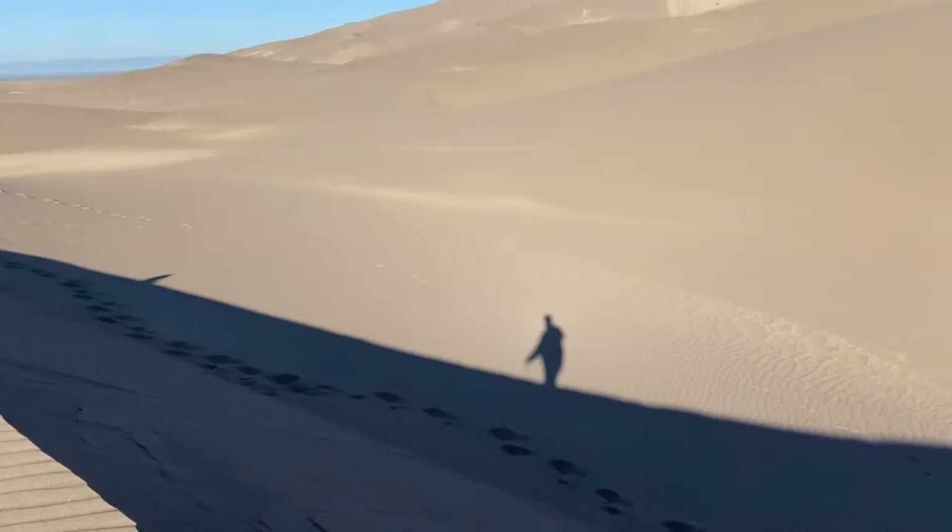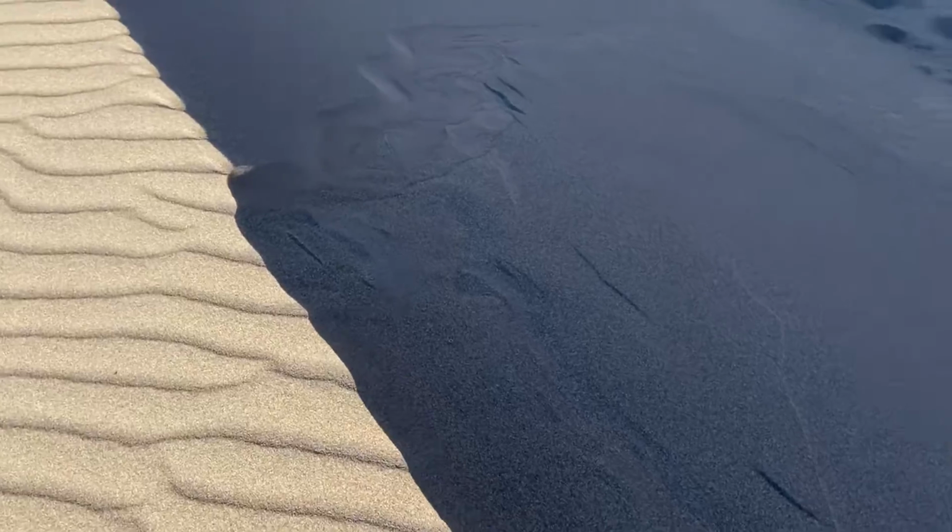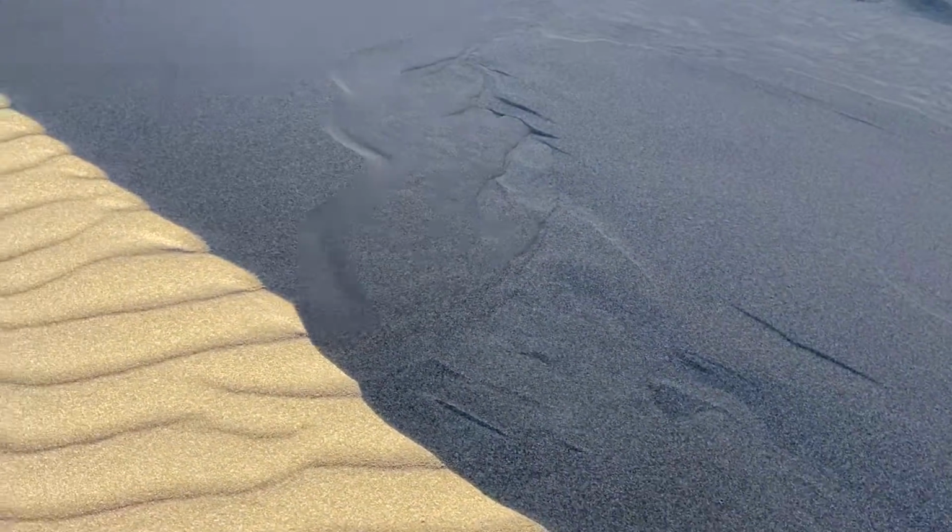And even though we didn't see any sandboarders, it seemed to be a pretty popular thing in this area. Even our hotel had sandboard rentals. But surprisingly, the visitor center here didn't rent or sell any sleds for sliding down the hills, like they do at White Sands National Park.